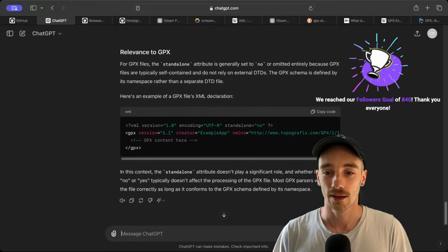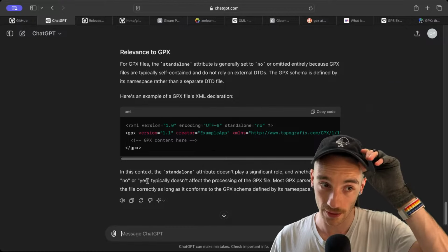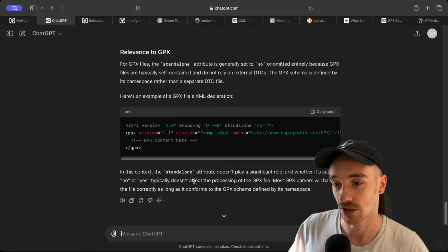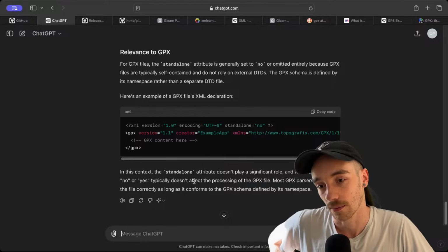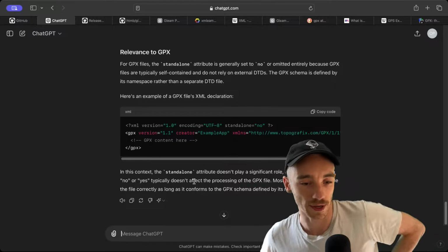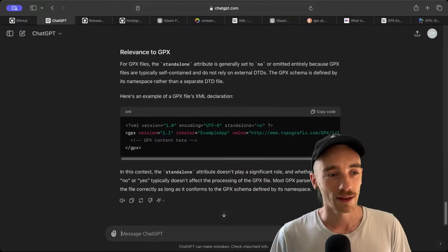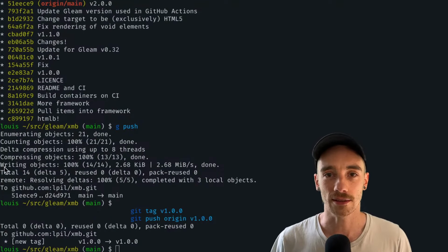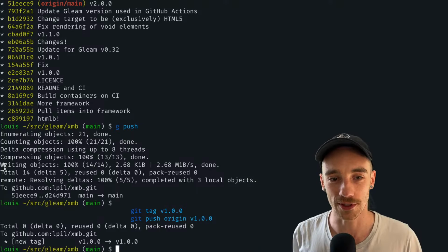Okay, look, it even says here, whether it's set to yes or no typically doesn't affect the processing of a GPX file. Most GPX parsers will handle the file correctly so long as it conforms to the GPX schema defined by its namespace. Okay. Oh, I was saying it correctly. That's actually kind of upsetting. I take great pleasure in my incompetence with all these names.